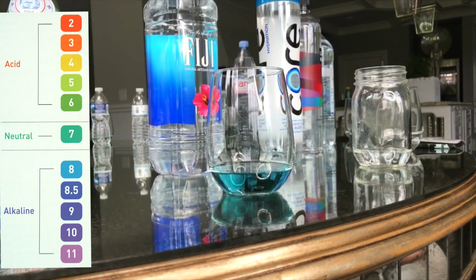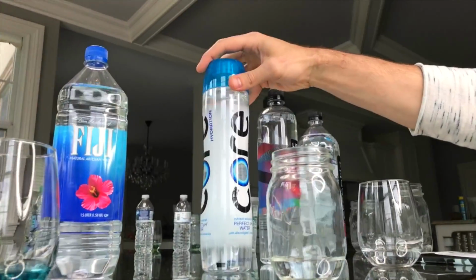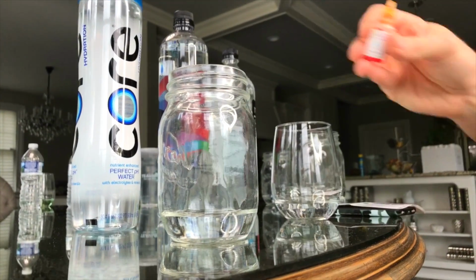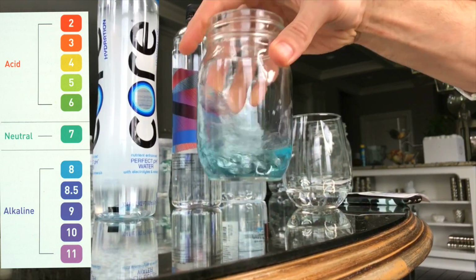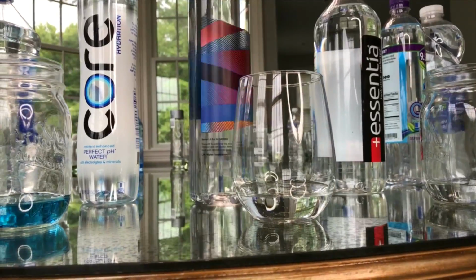That's like teal. Yep, it's between like 7 and 8. You can get this at a 7-Eleven, and it says perfect pH water. pH is 7.4, so we're looking for the same color as Fiji, basically. Like a light blue.